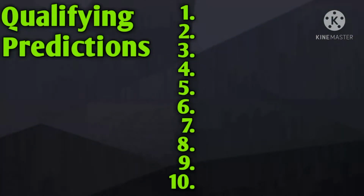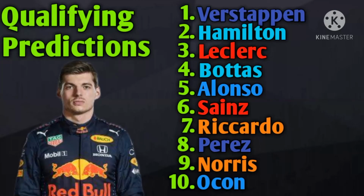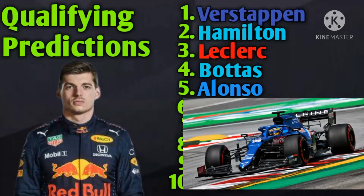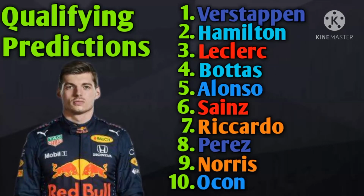Prediction time now. Qualifying, very important here in Monaco, really goes a long way in deciding who wins the race. But yeah, let's see what I have gone for. So yes, I have gone for a Max Verstappen pole position with Lewis Hamilton following him up on the front row. The homeboy Charles Leclerc in P3, that would be a very good qualifying for him. Bottas joining him on the second row wouldn't be very good on his hand. Fernando Alonso in P5. The new innovations that Alpine have brought to their cars really improved them. Carlos Sainz there in P6, that wouldn't be a bad qualifying for him.